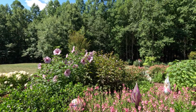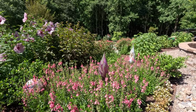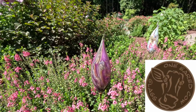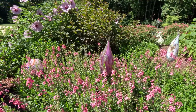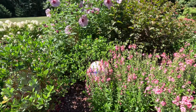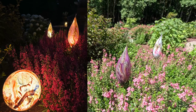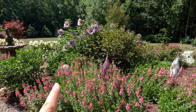And plus, I have some new additions here in the garden. I have 3 hand-blown glass art pieces from the One-Eared Cow Gallery in Columbia, South Carolina. And the Angelonias are getting a little too tall, and so you can't see them quite as well. But what's so fun about these globes is that they are on poles, and they are actually lights. They have light bulbs in them. So they are hooked into our landscape lighting. So when the landscape lighting turns on, these guys glow, and they are gorgeous in the evening. I mean, stunning.